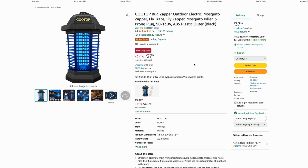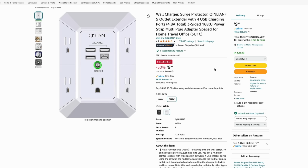It's bug season. You got mosquitoes out there. You have flies. Here is a bug zapper that is on sale right here for just $38. These wall chargers are super nice. Here's one on half off, 50% off sale at just $10. It can turn just a normal outlet into 5 AC outlets, as well as 3 USB-A ports and 1 USB-C port. And give you surge protection. So a nice unit here for maybe like a kitchen, office, something like that, just $10.